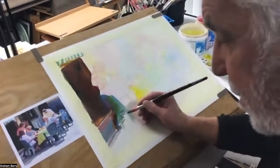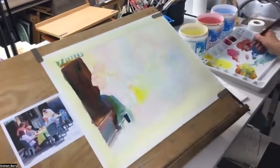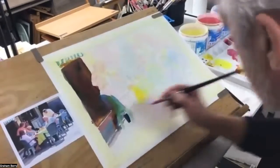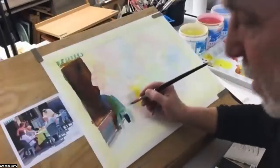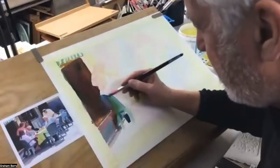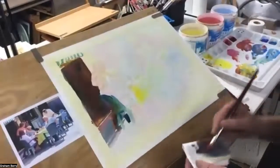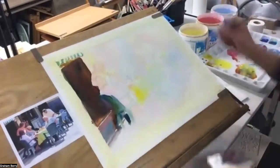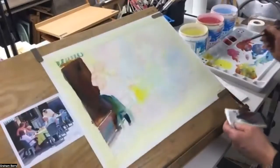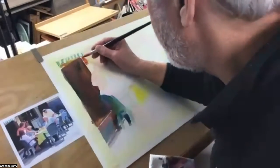That's a lovely dark area. Just put a lot of cobalt blue, put some dark in there. Kind of just soften that edge. That's a bit watery. Once we put that shadow in, it's going to link it all together. We're into this part of the background.